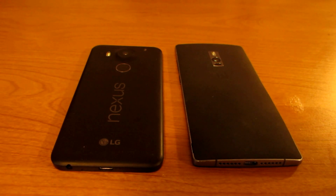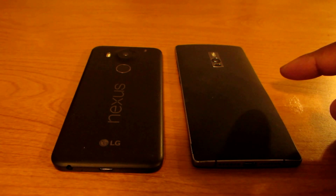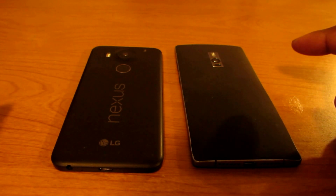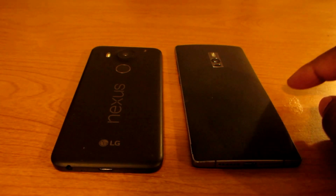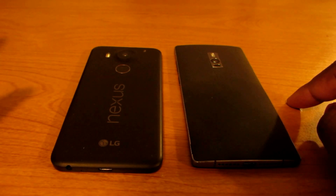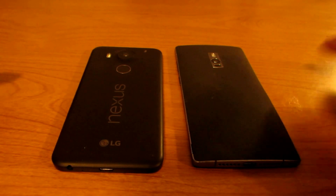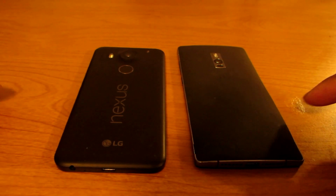The Nexus you may not find for a while, unless you find it used online, just because of the Google Pixel phones that are currently out. The OnePlus 2 you can get on OnePlus's website right now, as long as they keep that in stock, since they just released another version of the OnePlus 3. So definitely, if you're in the market for a smartphone that you can take overseas, these would be two that you would want to consider.